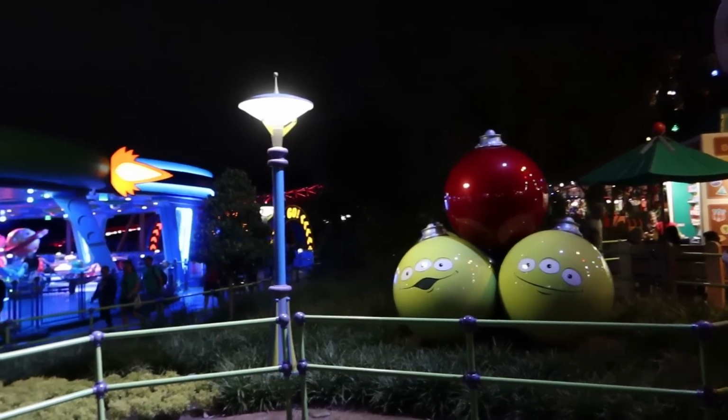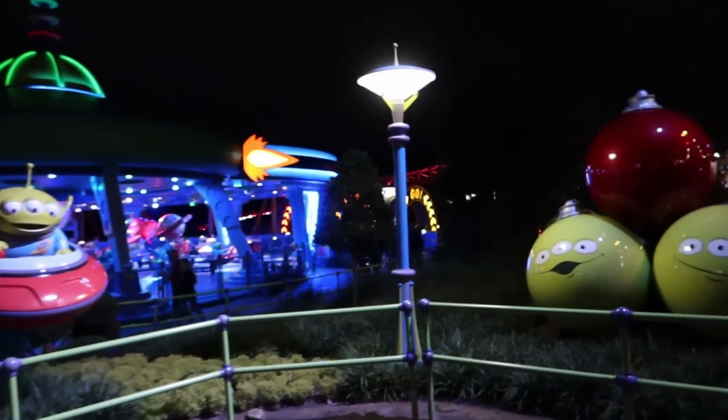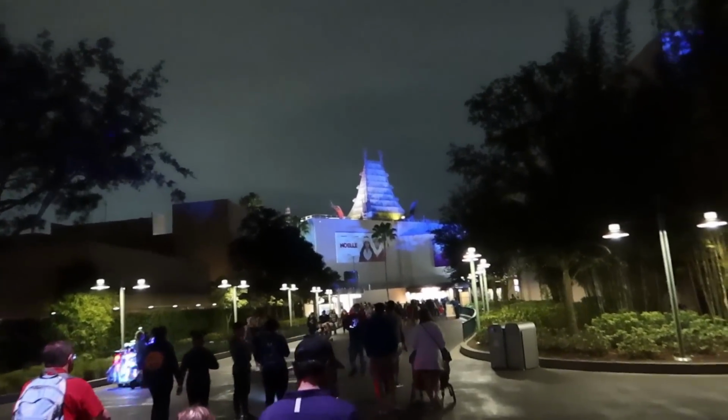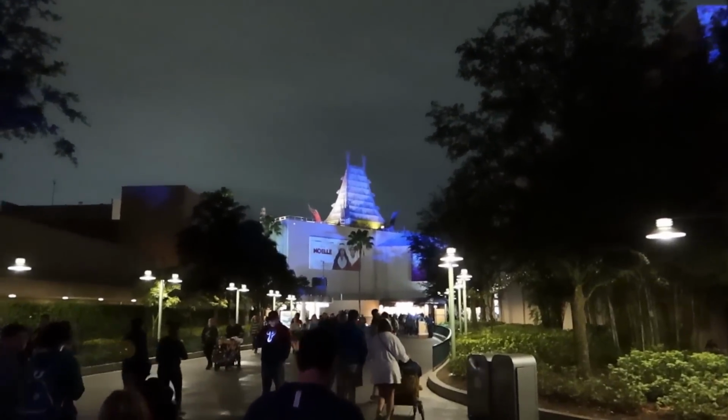There are some green alien baubles over here, right next to Jessie's meet and greet, and Jessie's actually wearing her best holiday attire too. Now I think we're gonna head back over to Sunset, have just a quick peek down at Sunset Season's Greetings. I think we'll probably come back a different day to get a better view of it, but I just wanna see it on the way out.